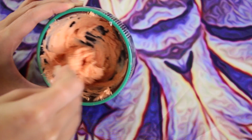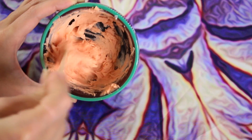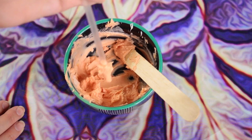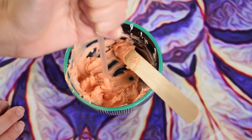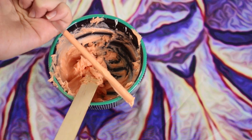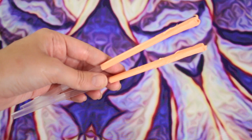Now for this DIY, I used regular size straws, but if you could find like a jumbo straw somewhere, I think it would work a bit better. But all you're gonna do is go ahead and push the chocolate into the straw. You could use your thumb at the top of the straw to create a suction and then just bounce it up and down in the chocolate until it's full.